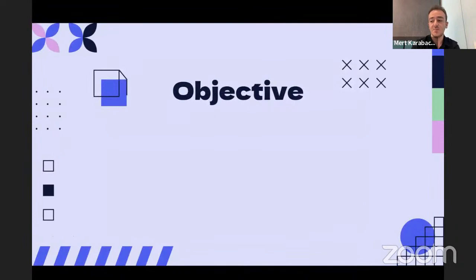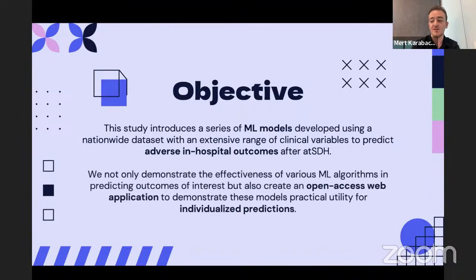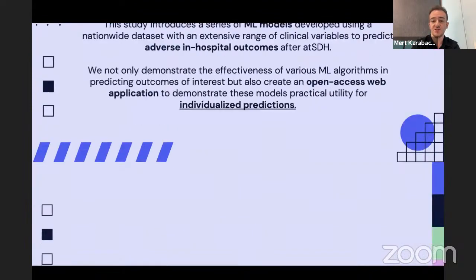In response to this gap in the literature, our study's objective was twofold. Firstly, we developed a series of machine learning models to precisely predict adverse in-hospital outcomes following acute traumatic subdural hematoma. Secondly, we integrated these models into an open access web application to demonstrate their practical utility for individualized predictions.